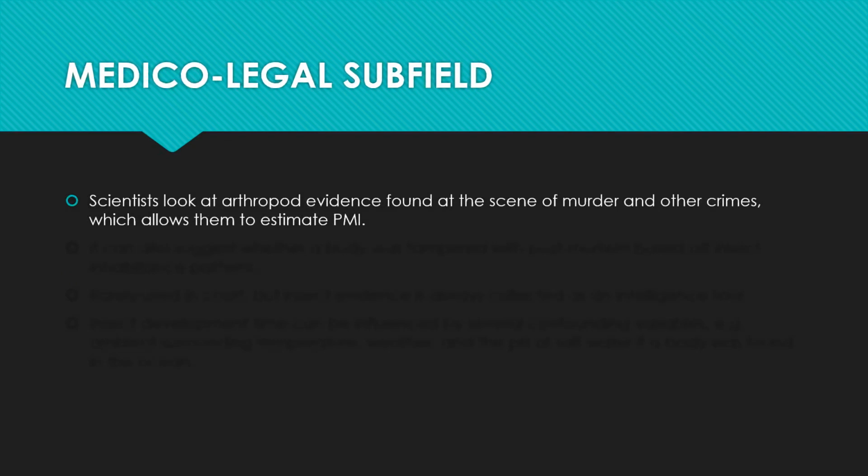This evidence allows scientists to estimate the time elapsed since death occurred, also known as the post-mortem interval or the PMI. This is always an estimate and can only be as accurate as a window of time. A case we'll look at later was thrown wildly off course by a scientist who claimed to have certainty of a very specific window of time when he did not.